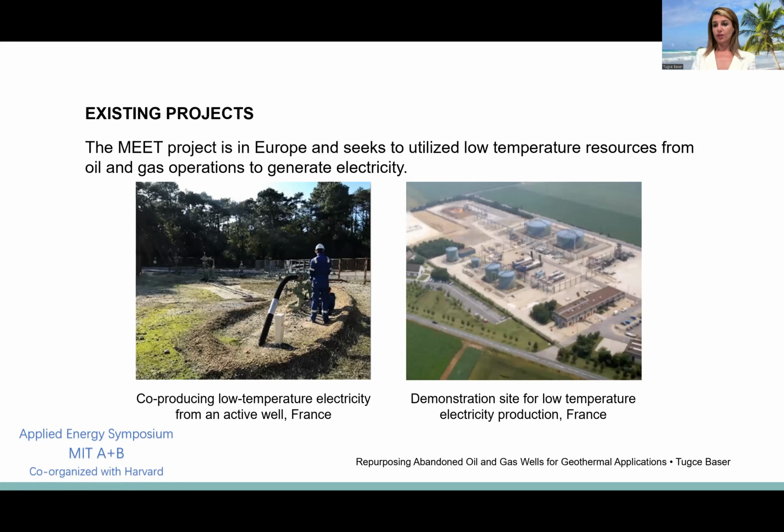These projects are increasing as we know a little more about how to perform full well conversion, and our research is actually making this possible. There's another significant project in Europe called MEET. This project seeks to utilize low temperature resources from oil and gas operations to generate electricity, which is really close to our work here. The work that we have done was introduced by my PhD student earlier in this workshop. If you're curious about how we did all that work, especially in the field, in addition to the numerical analysis, I highly recommend that you go to her recording and find out more information.